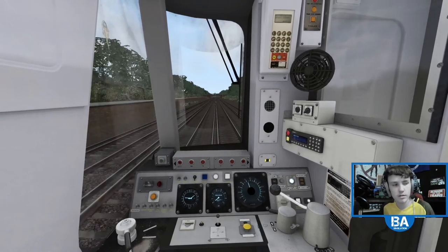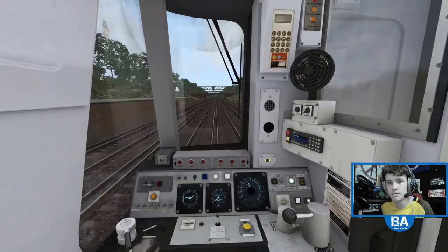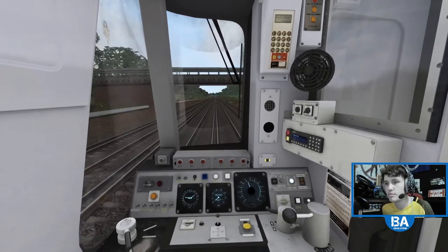Not too sure. I'm guessing you're going to play Boston Sprinter. Yeah, it is a bit of an odd-looking train at the front, but it's a cool train, though.